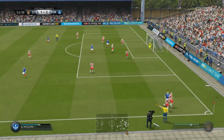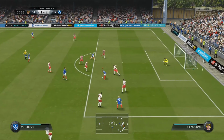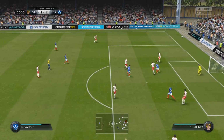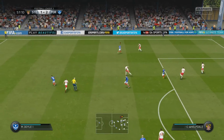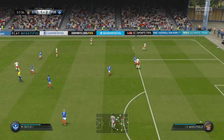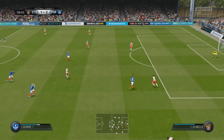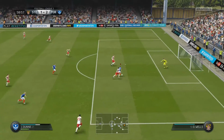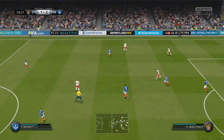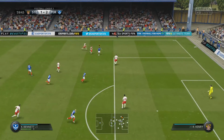It's gone out for a throw. Great stop. Wells. And here is done. He's kept it out. Oh, he's taken it away there with a very good tackle.